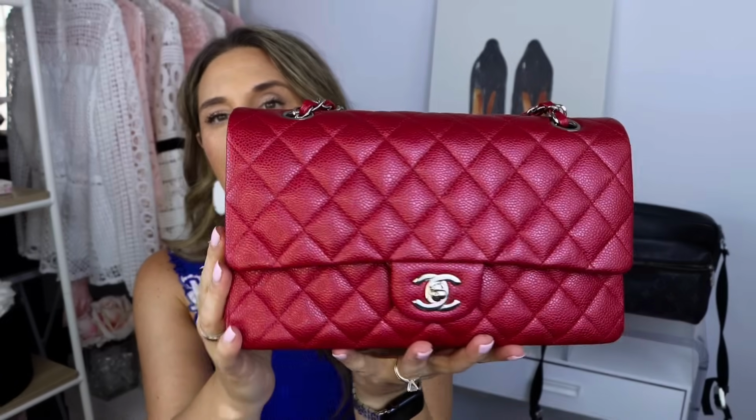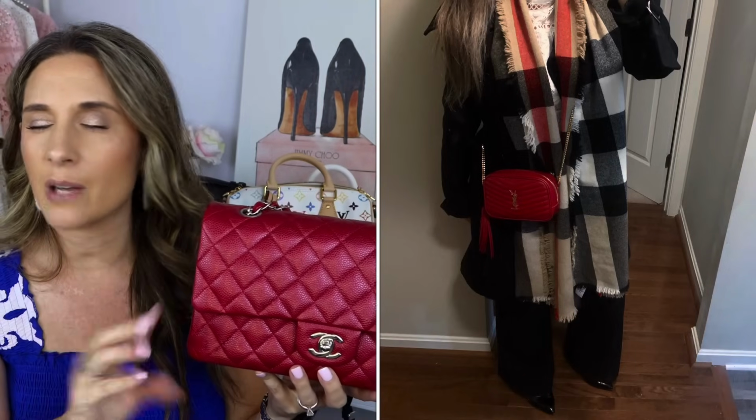It is this beautiful red, and actually, you know what? I think the camera is picking up the true color. It's not a cherry red, so I am still missing that true cherry red from my collection. I'll tell you, I had a YSL bag that I sold years ago, and I probably should not have done that because it was the perfect shade of red, but needless to say, it's okay. I still love this bag.